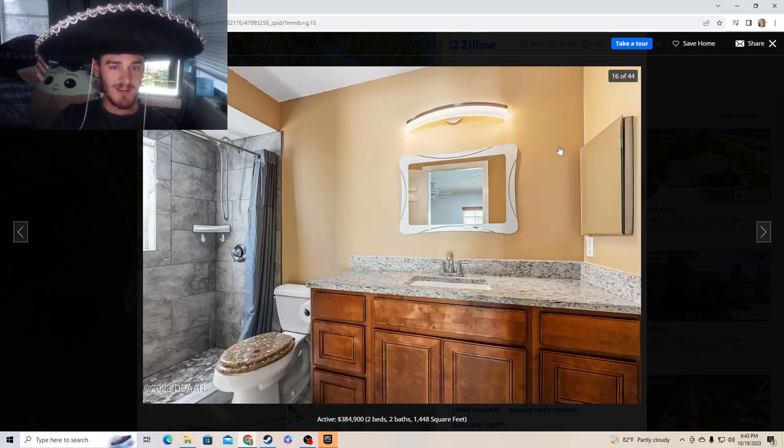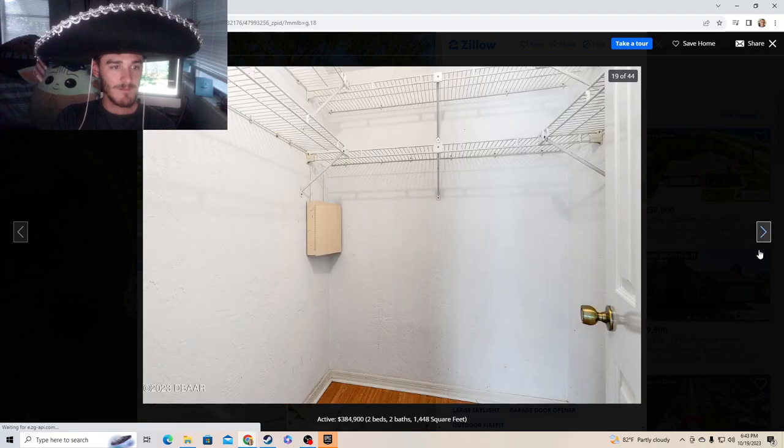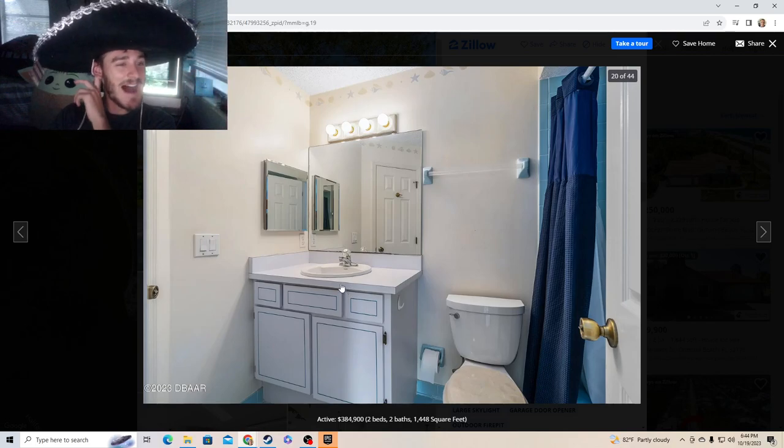It's actually a unique mirror. And the light. I like that. They update a lot of stuff in the house and they don't update a lot. It's kind of a weird crib. The fans are just outdated, bro. Oh, okay. Box in the room. This is ugly, bro. This bathroom's not been updated. This is old, bro.